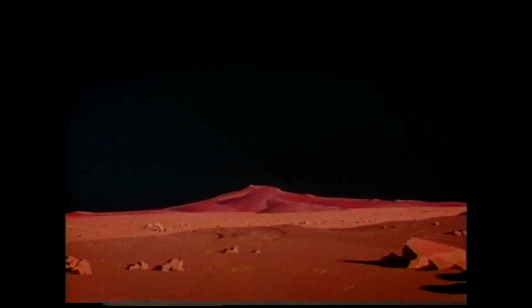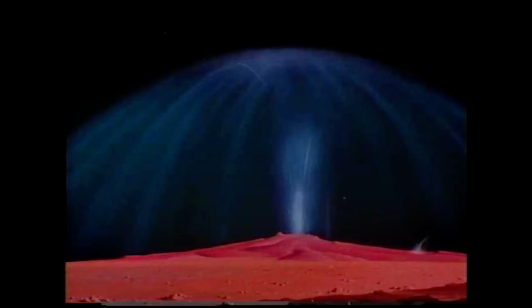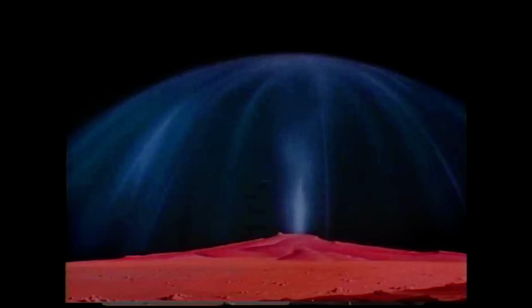In the distance is an active volcano. It erupts, spewing hot sulfur and gas 200 miles above the surface, and falling back in a plume that spreads over a distance of 600 miles.